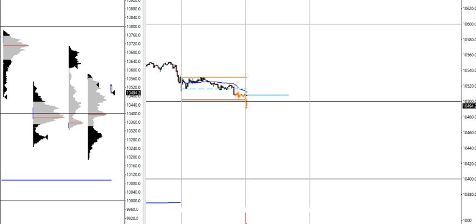Okay, let's see where we are now. So price opened here and is currently below the initial balance low. We need to see if this can hold below here and trade lower towards these 460s.